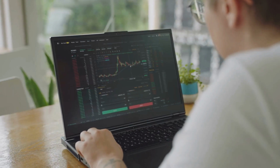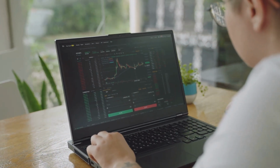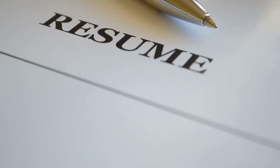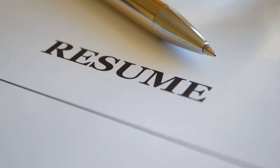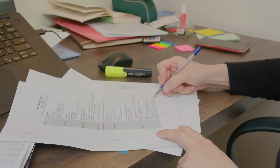Think of it like investing. You wouldn't just throw your money at random stocks, right? You do your research, understand the fundamentals. The same applies here. Knowing each step from crafting that initial resume to nailing the follow-up is absolutely crucial if you want to seriously boost your chances of landing that role you're aiming for. It's about being methodical and intentional.